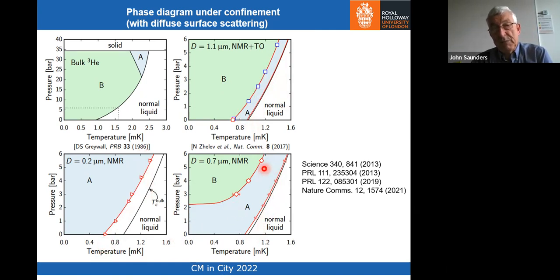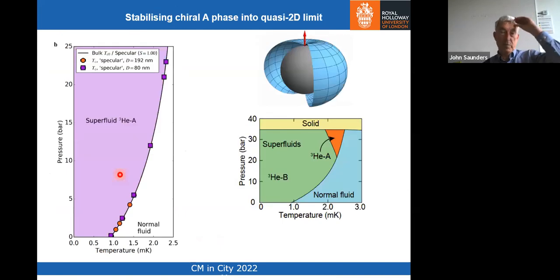And the regions of phase space in the pressure temperature plane occupied by the A phase and the B phase are profoundly affected by the confinement, to the extent that for a 0.2 micron height cavity, we just see the A phase. And we're using NMR to fingerprint the order parameter. We can precisely determine what the order parameter is by nuclear magnetic resonance. And I'll elaborate on that as we go on. So what I want to do is highlight this result here and talk about the interesting question of stabilizing the chiral A phase into the quasi two-dimensional limit.